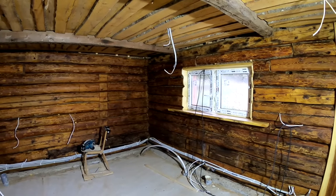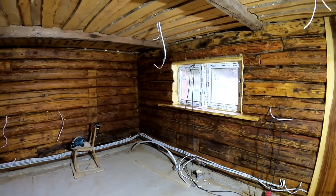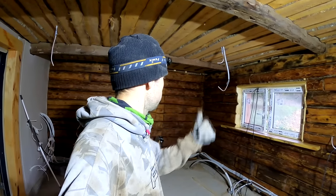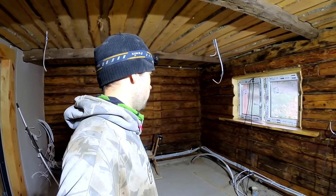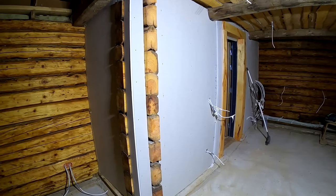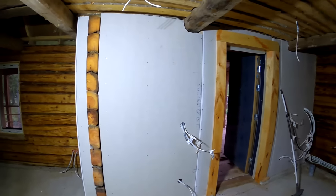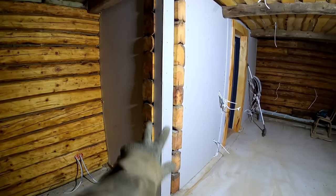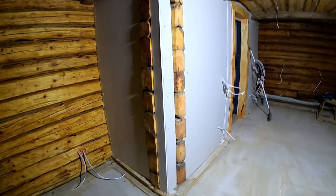Also, I'm very glad that you guys wanted me to leave out more logs. So it's completely thanks to you guys that I left these two out as well. And I believe it was completely worth it. It looks pretty okay. After the oiling, I applied the framing and drywall to this small area, including this small bit here. Leaving these logs out was quite annoying, but I managed to pull it off.